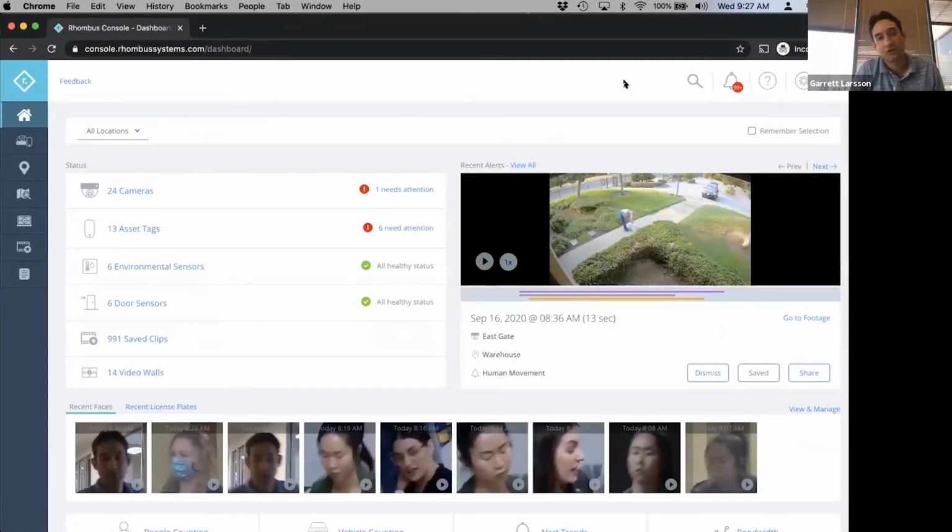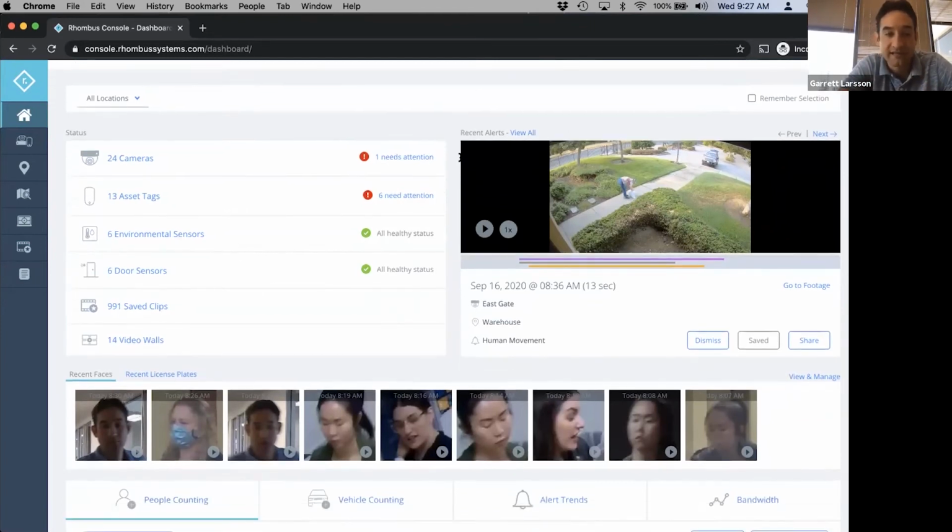I wanted to show just quickly what the integrated solution looks like if you were to deploy both Openpath and Rhombus. I'm showing you here the Rhombus side of the console, and then I'll show a little bit about Openpath. With Rhombus, if you log in, you get a dashboard, you see everything that's going on, you see alerts. We'll talk a little bit about that in a second.